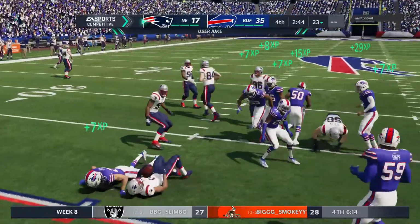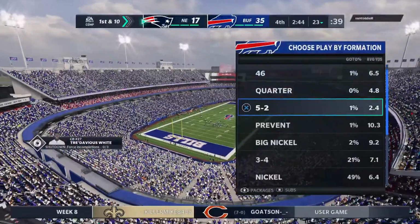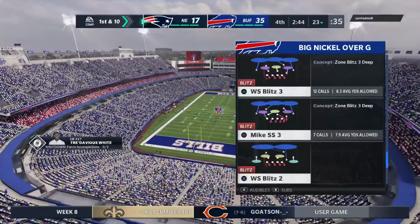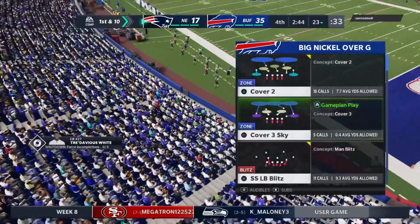And ultimately cannot get this out to the 25-yard line as he's dropped at the 23. Patriots take over 1st and 10 at their own 23-yard line.